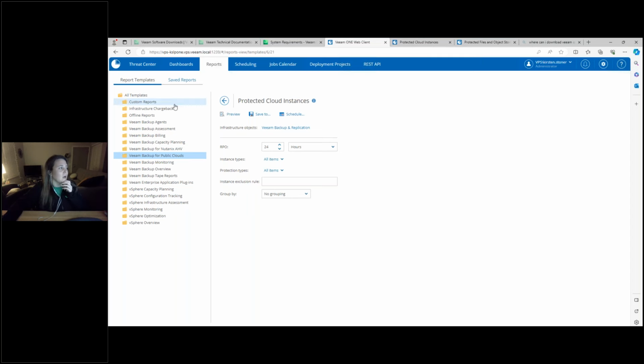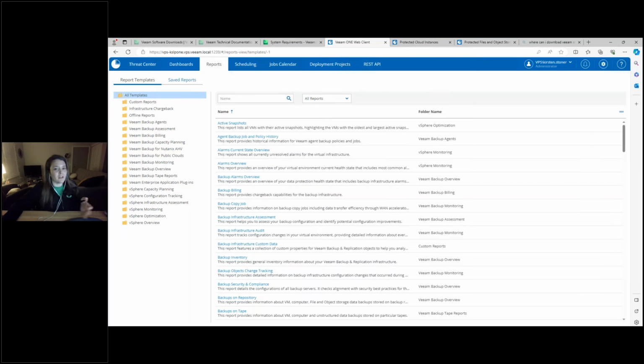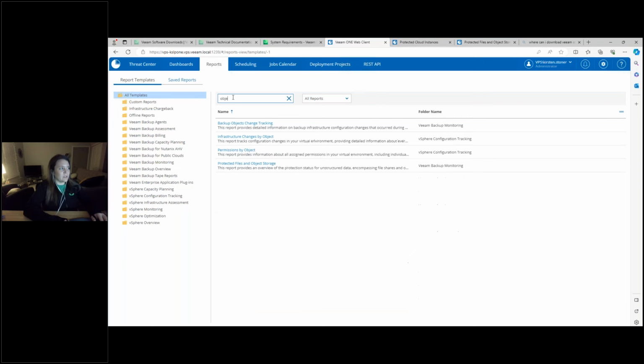The next report I wanted to show you here is the object storage report, making sure our object storage is backed up and protected. That's one of the newer functionalities that Veeam Backup and Replication can perform, right? So once again, I always love being able to type in and do a quick search for the report that I'm looking for, but I would say that I am a little bit biased because I've been working with Veeam ONE for so long now that I kind of just remember some of these report names.